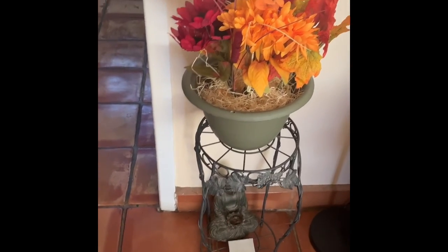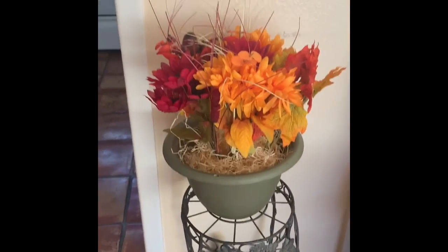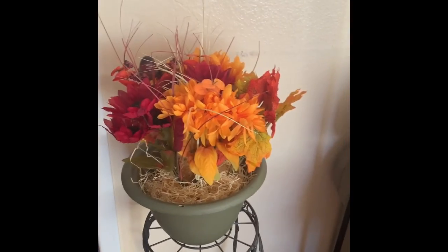Okay guys, so here's the plant we bought. I hope you think it's beautiful like we did.